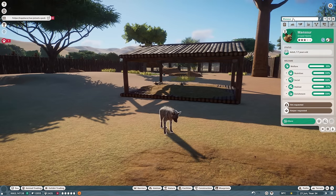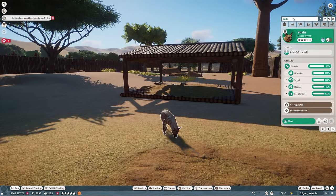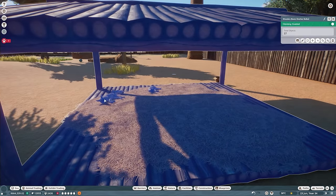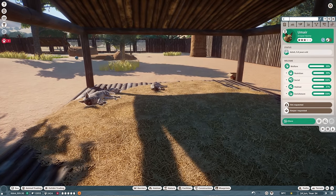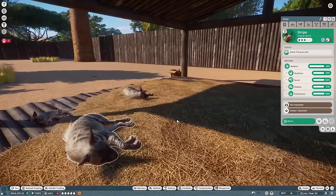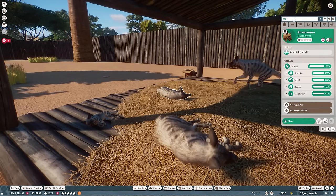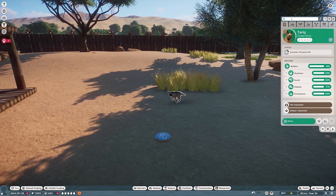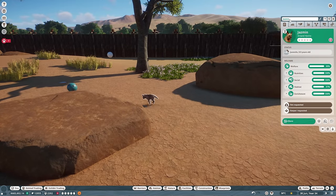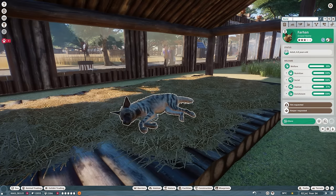Now for our striped hyena, we're going to have Yoshi. I don't really know how you pronounce it, but from Mario. We could also have Stripe, who's the mean gremlin in Gremlins. Then we're going to have Wilfred, Harold, Jasmine, and the last one is going to be Harley.